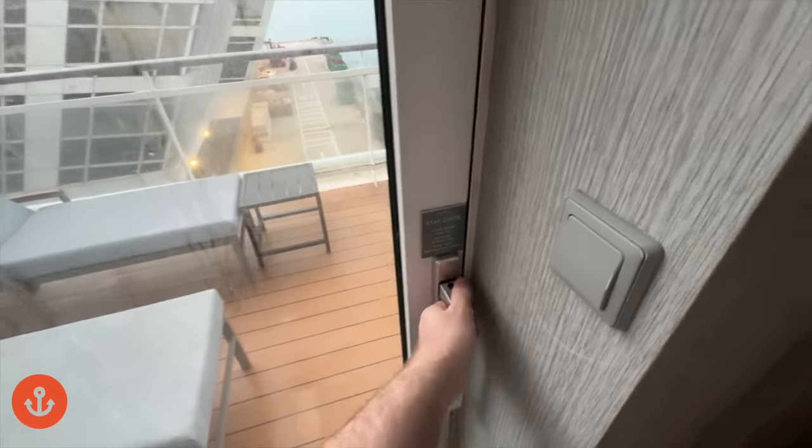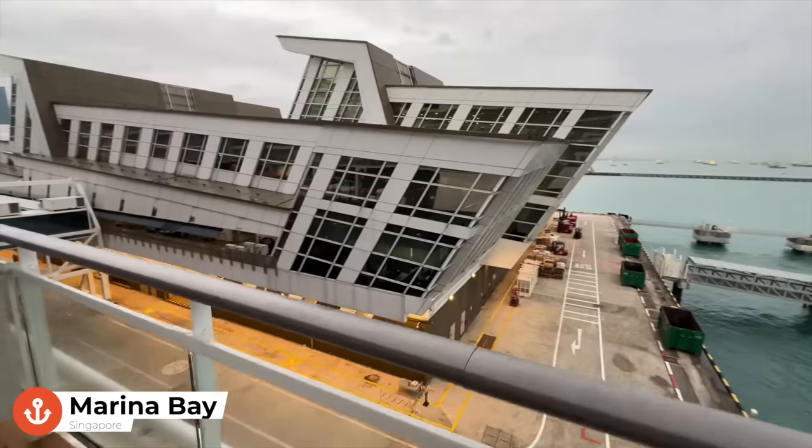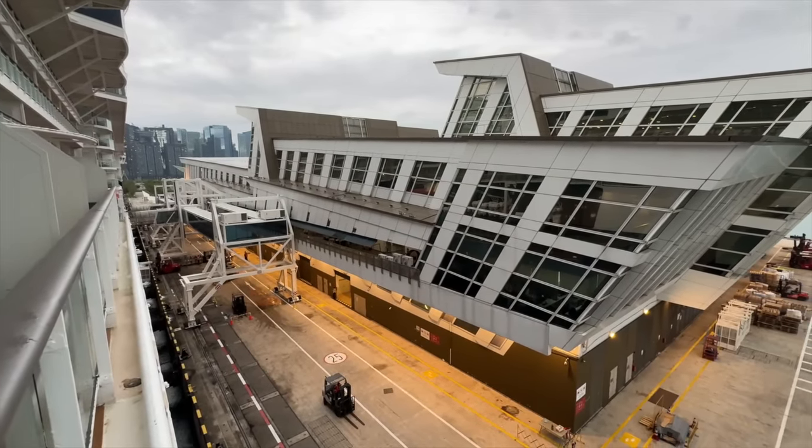And just like that, we've arrived into Singapore. I'm told we docked around 4 a.m., which is way too early for me. Mind you, there's something pretty special about opening your balcony door, and just like that, you're in another country.